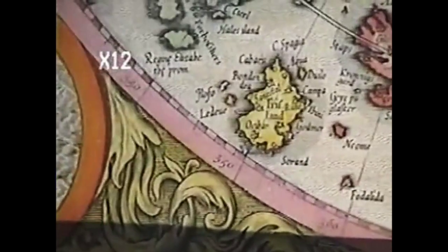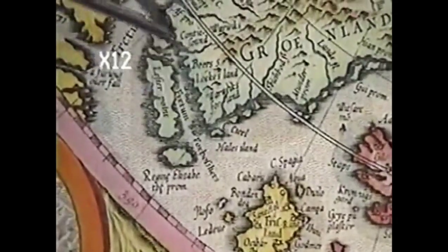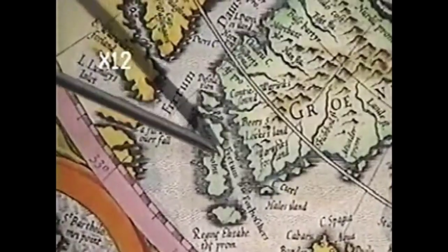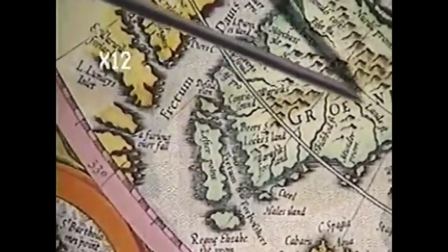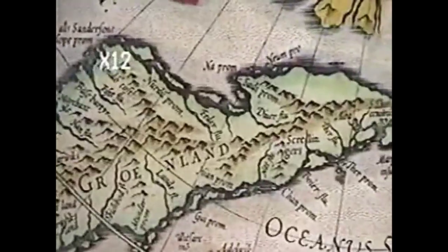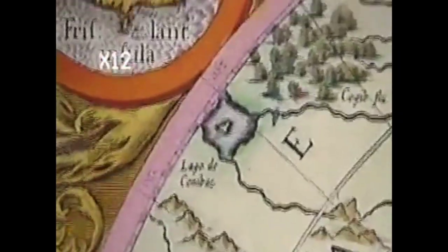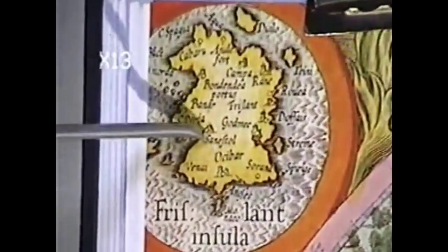And we can come up a little bit more. For many years it was believed that Greenland had a large island at its southern tip, which was not true. And here is Greenland. And up here in this corner, the upper left-hand corner of the map, we find again Friesland, but it's in much more detail now. All these wonderful places. There's little castles here, tiny villages, and Friesland is well documented.